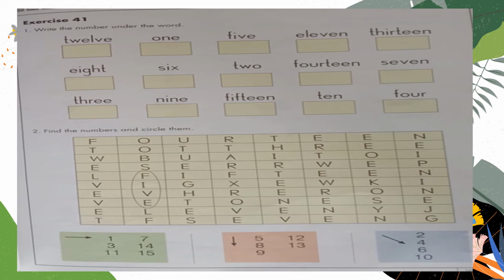Exercise 41. Write the number under the word. 12, 1, 5, 11, 13, 8, 6, 2, 14, 7, 3, 9, 15, 10, 4.